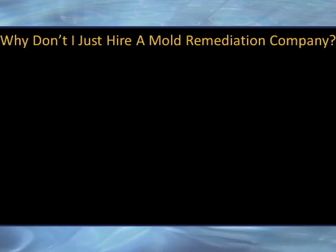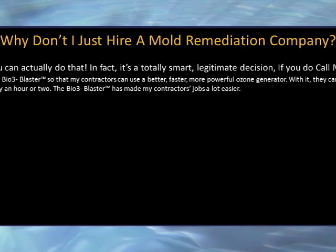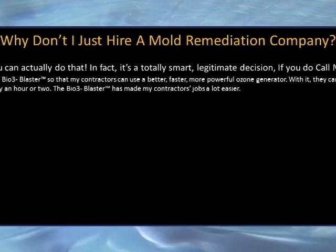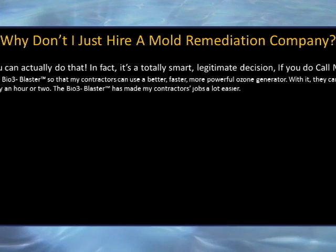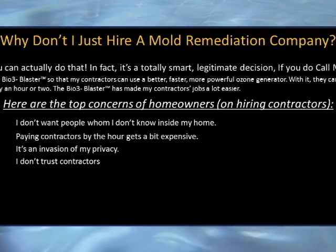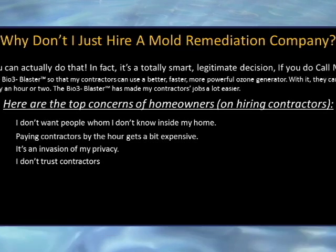Well, why don't I just hire a mold remediation company, you might ask yourself? Well, you can actually do that. In fact, it's a totally smart, legitimate decision. And if you do, call me. I built my BioBlaster ozone machines originally so that contractors can use a better, faster, more powerful ozone generator, and with it they can do the job in only an hour or two that used to take days. The BioBlaster has made my contractors' jobs a lot easier.